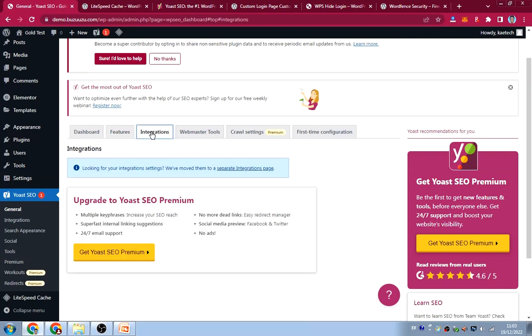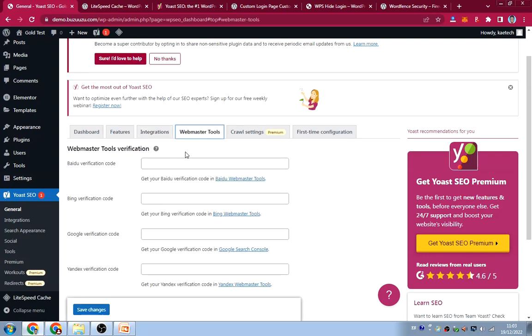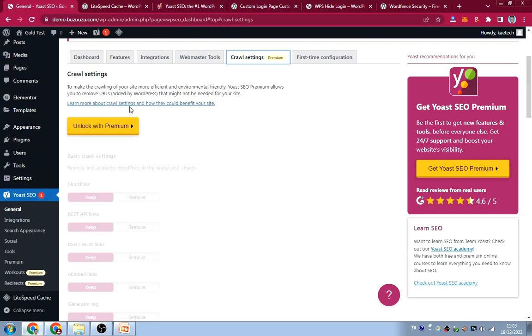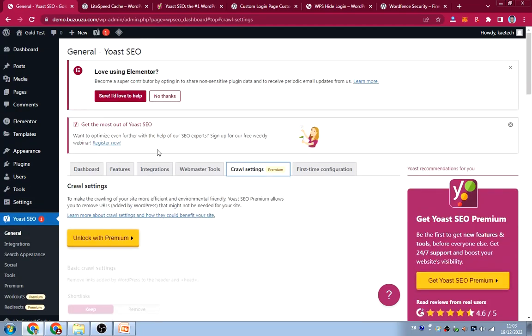And then with integrations, if you have some integrations, this is the premium version. And then with the webmaster tools, you can enter all your codes and other stuff over here. Okay, and then crawling settings, this one is also the premium one. And then we go to first time configuration. So basically this is how all these things work.